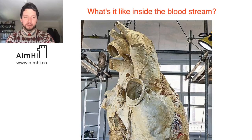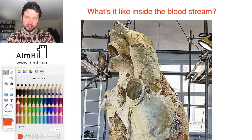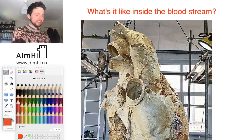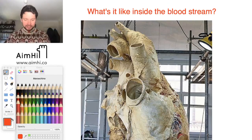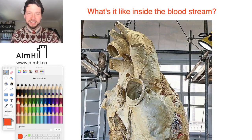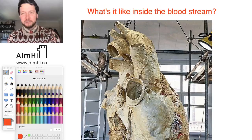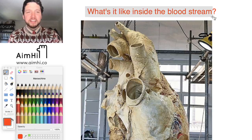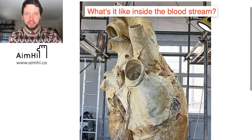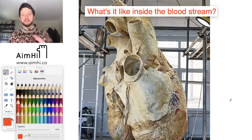Right, okay, so what's it like inside the bloodstream? The big question of the day. But first, what is this? What's going on? What do you guys think this is? Let me know what you think inside the chat. Ooh, I think this is actually pretty beautiful, I'm not going to lie. Let's grab this so that we can keep it. I'm going to shift it up a bit so that you can see more of a full view. So yeah, what do you guys think that this is?